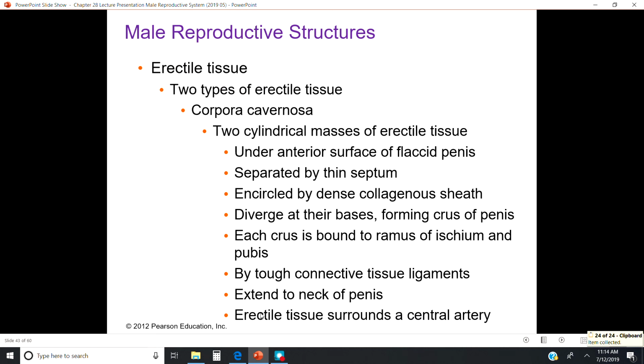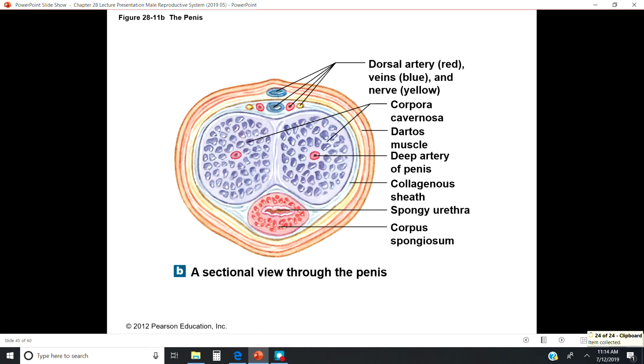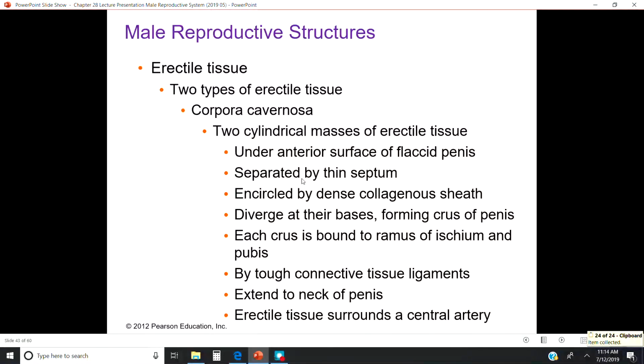And then within each column of corpus cavernosa is a central artery. So if we were to cut the penis in half, let's say at the body, this is one corpus cavernosum, or corpora cavernosa. Here's the other one, right? Here's the septum, the wall. This is all the erectile tissue that will fill with blood during the erection. And then there's going to be the artery, right? You see here, it's known as the deep artery of the penis. Okay, so that's the corpora cavernosa.